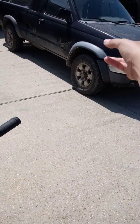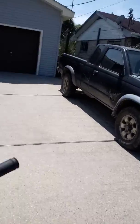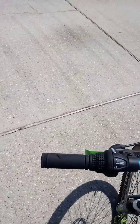However, it has some weird scratches on it, but that looks like an old truck, so delete that, please. Okay, thank you.